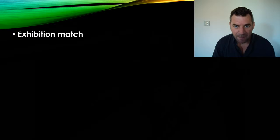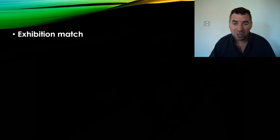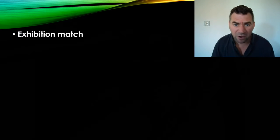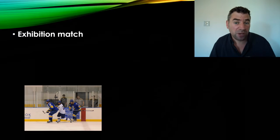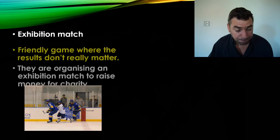An exhibition match. So these are a little bit of fun and you'll have them in all sorts of sports, especially in football, ice hockey, basketball, and this is when you'll have two teams that don't usually perhaps play each other, and usually they are the best teams, like maybe Manchester United will go across to America and play a game there, for example. So an exhibition match is just to show off the players' skills and to show off a sport, and a lot of the time they're doing it to raise money for a good cause, like a charity perhaps. So here you can see an exhibition match between two ice hockey teams.